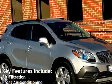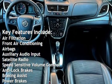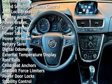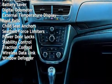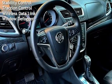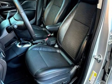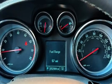Key features include air filtration, front air conditioning, airbags, auxiliary audio input, satellite radio, speed-sensitive volume control, anti-lock brakes, braking assist, power brakes, cruise control, power steering, power windows, battery saver, digital odometer, external temperature display, roof rails, child seat anchors, seat belt force limiters, power door locks, stability control, traction control, wireless data link, and window defogger.